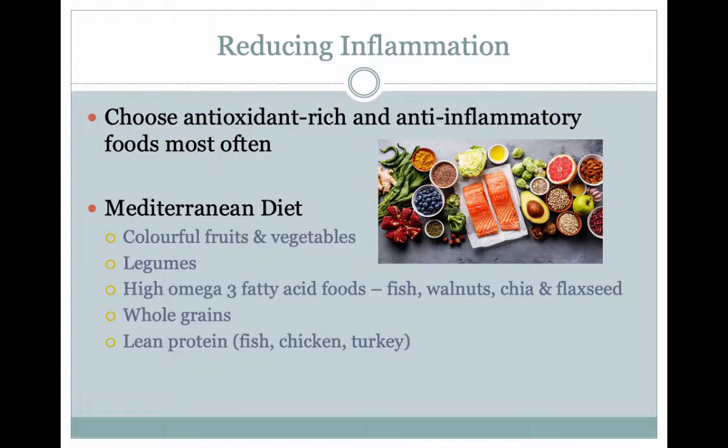So it's a diet that's high in fruits and vegetables, high in fiber, beans, whole grains, as well as lean proteins such as fish, chicken, turkey, limited red meats, and of course high in omega-3 fatty acids, which are healthy fats, which can be found in fish, walnuts, chia seed, flaxseed, all that good stuff.